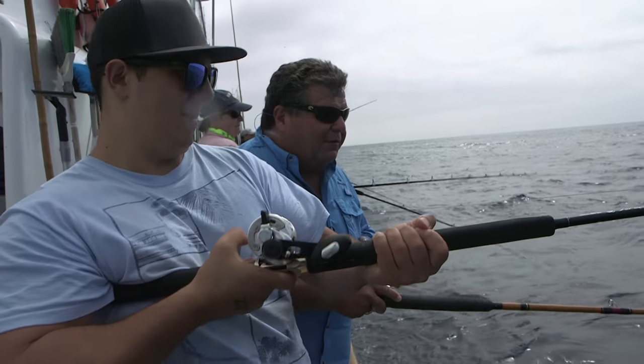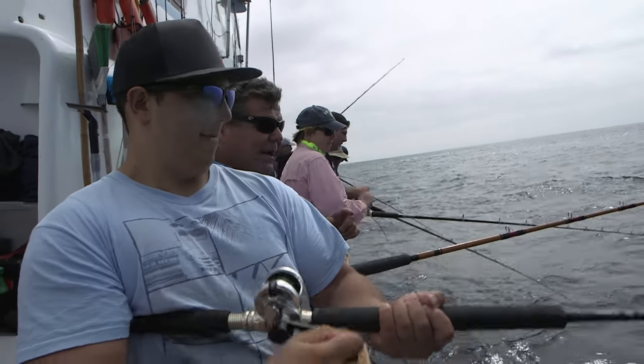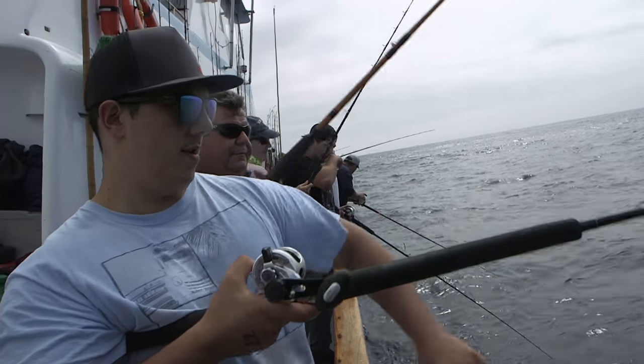We just made a move and we're on the west end of the island, and this is the first yellow we hooked at the spot. We have another one going too. Andrew's got one over here on the bow.